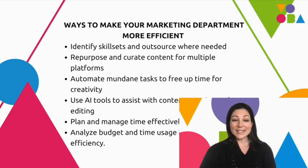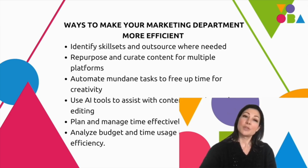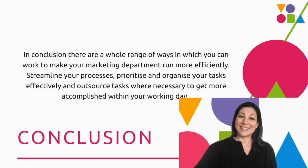So in summary, ways to make your department more efficient: identifying skill sets and outsourcing where needed, repurposing and curating content for multiple platforms, automating mundane tasks to free up time and creativity, using AI tools to assist with content creation and editing, planning and managing time efficiently, and analysing your budget and time to increase efficiency. In conclusion, there are a whole range of ways you can make your whole marketing department run more efficiently. Streamline your processes, prioritise and organise tasks efficiently, and outsource tasks where necessary to get more accomplished in your working day.